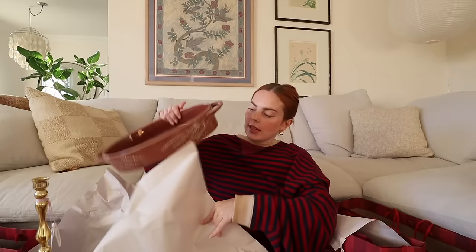Okay, this is massive, but it was on sale and I feel like it's perfect for this event. It's this dish and it just has like these little crops on the side. I just feel like this color is really, really pretty. And I was wanting to make like a mac and cheese or like a potato dish. And I feel like it would be really pretty in here. Hopefully it's like the right size, but this was on sale and I just feel like it's perfect for the dinner we're doing. Another candlestick thing I found.